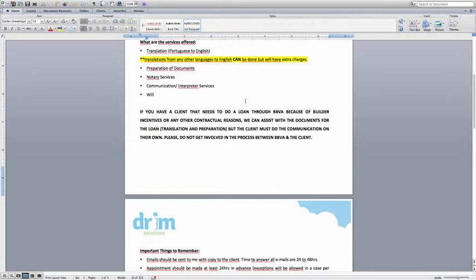Beazer has their preferred lenders, which is New Penn and BBVA. New Penn is restricted on the properties. So if it's a vacation home, you're stuck with BBVA.